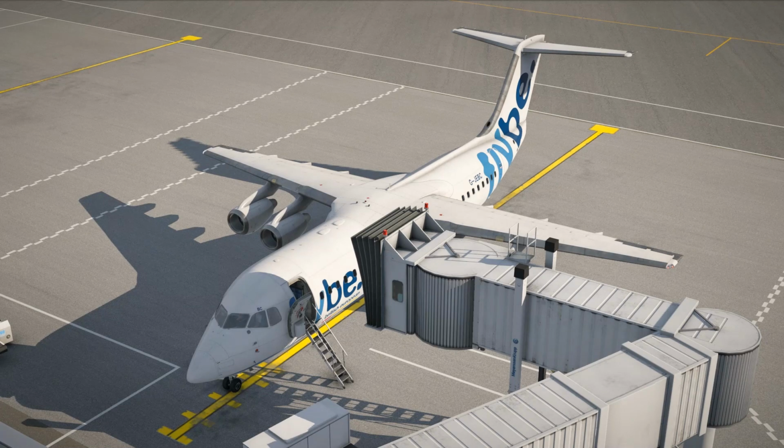I'm very much looking forward to the Microsoft Flight Simulator version of the aircraft. I know that many of you are as well. I gather that things are moving along quite nicely in terms of its development, so hopefully I'll be able to show you some content on that in the not too distant future.